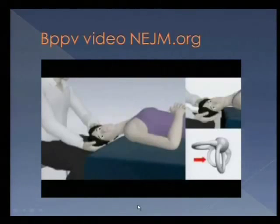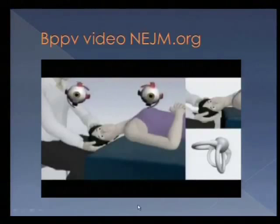During this maneuver, the orientation of the right posterior semicircular canal lies in the sagittal plane, and the free-floating otolithic debris in the posterior canal move down and away from the ampulla. The resulting nystagmus is upbeating and torsional, with the upper poles of both eyes beating toward the lowermost right ear.